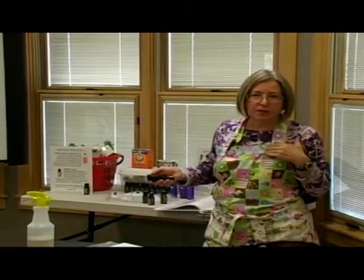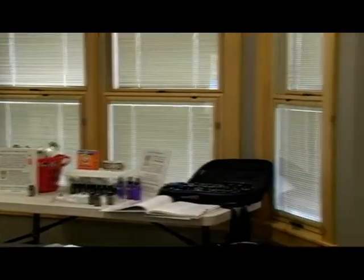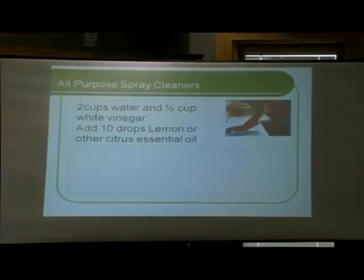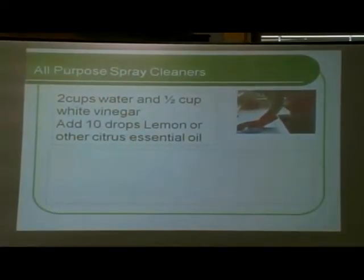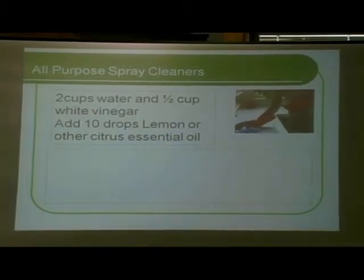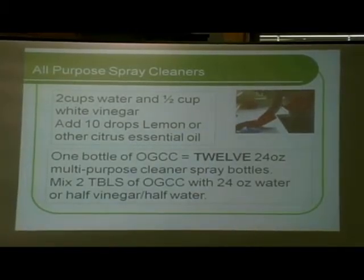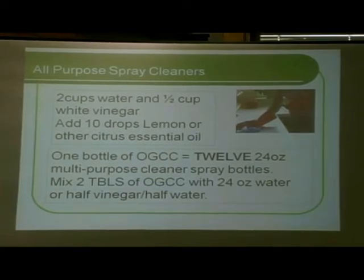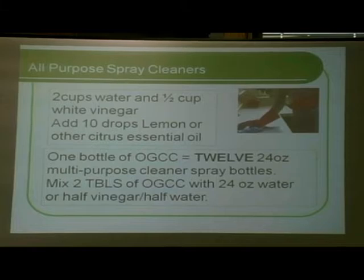This is great for the house, but it's also great if you go camping and you've got to clean your dishes, and you don't want to be putting that in the streams. This is better. Here's a great one: I use vinegar too, but you can just use plain old water. I don't think I have vinegar in here, but 10 drops of lemon or other citrus oils, or you can use this. You can make your own with the lemon and the water and the vinegar, or use this, 2 tablespoons with 24 ounces of water, or you can do half and half.